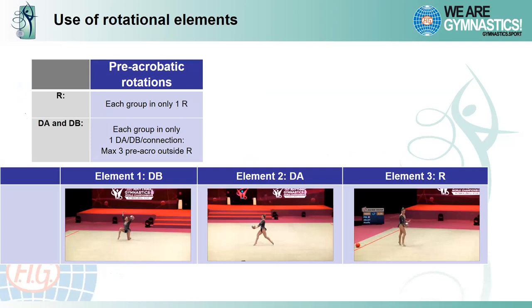Use of rotational elements. Pre-acrobatic elements: you can only use them each group in only one R, DA and DB connection. Each group in only one DA or DB connection, and maximum three in pre-acrobatics in R. Let's check these examples.